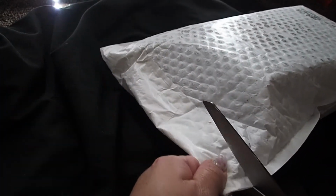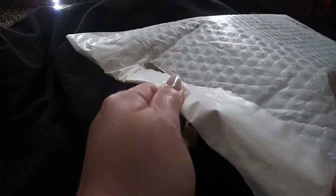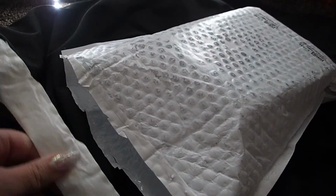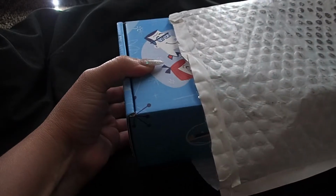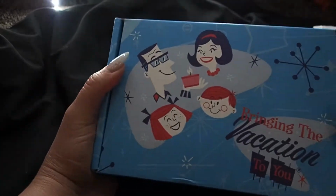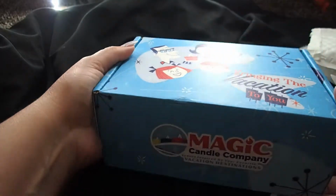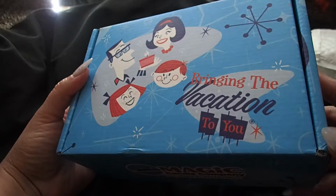Okay, so after a lifetime of looking for scissors, we got some. And let's see, hopefully it is. Watch it be like, I don't know, not Disney related. It is. I am so happy and excited. Look what I got. It is my very, very first Magic Kendo Company subscription box.